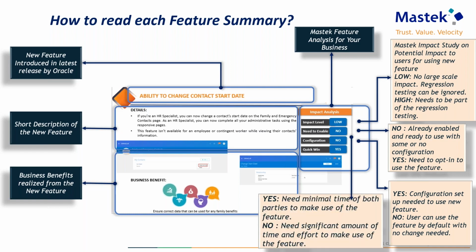The last one is quick win. This term we use to simply convey what is ready to use by investing a minimum amount of time, and what requires a significant amount of time and effort to make use of the feature.